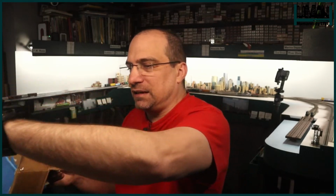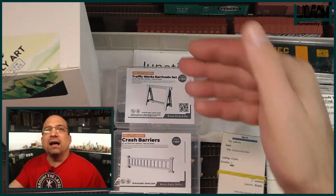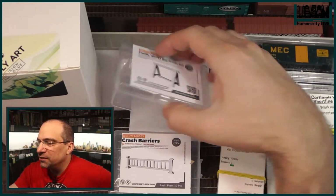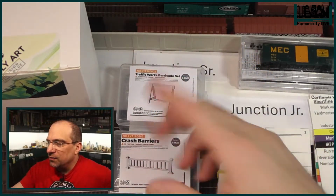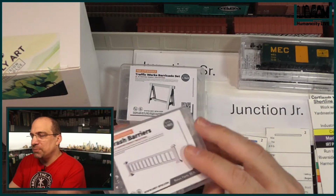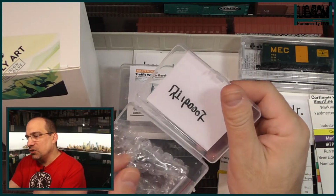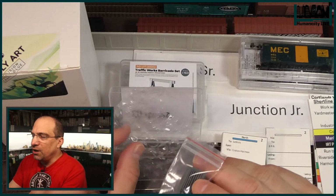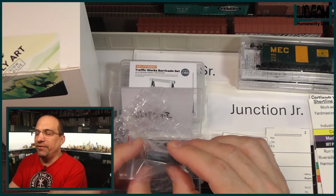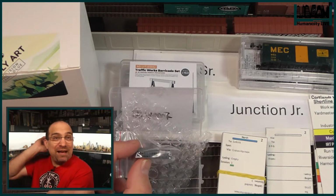So these items, oh look, these actually come in nice little plastic containers. So I got two different styles of barricades. I got kind of the typical traffic works, caution barricade. And then I got what they're calling these crash barriers, which aren't, in my mind, really crash barriers. They also look to be incredibly tiny. Oh, they're still on the thing. Yeah, these are N scale, right? But apparently I didn't realize I'm going to have to actually put these together.